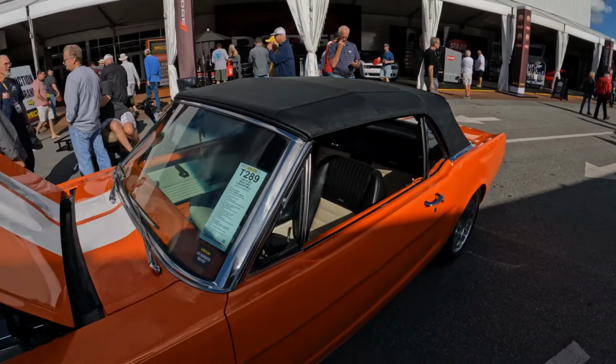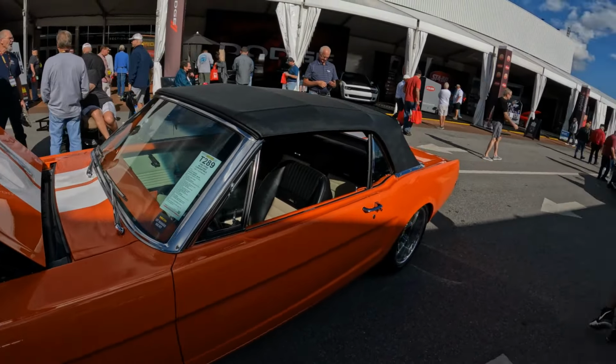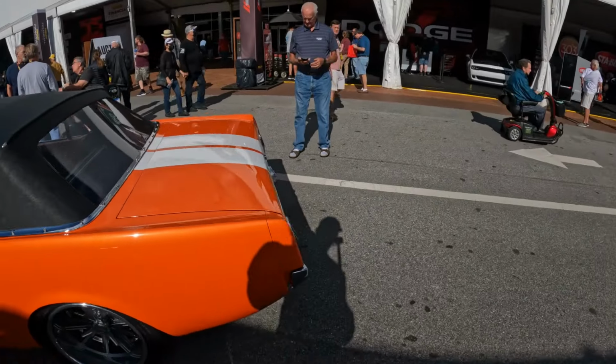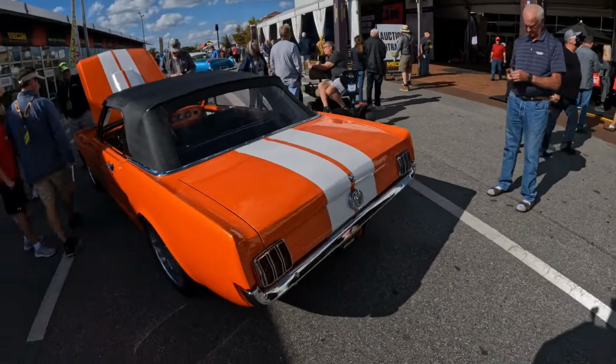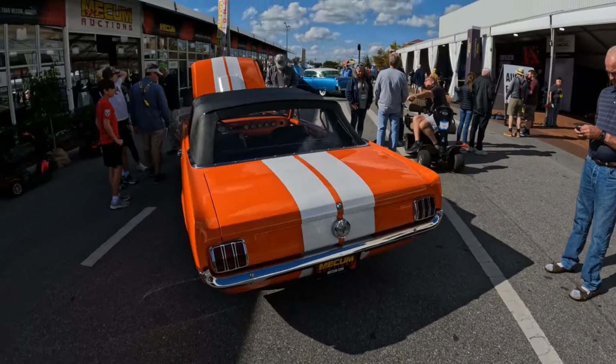Yeah, this is a 1966 Ford Mustang convertible, nicely restored. And he's sharp.